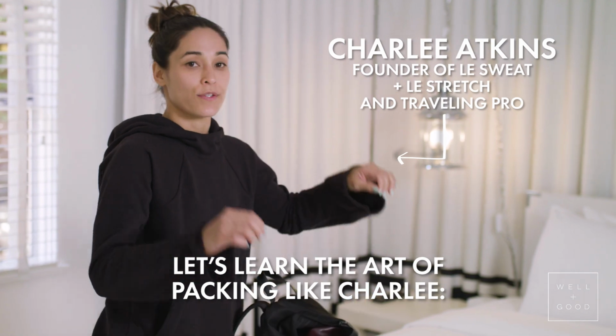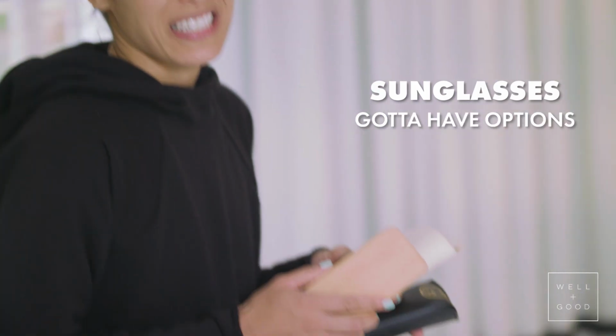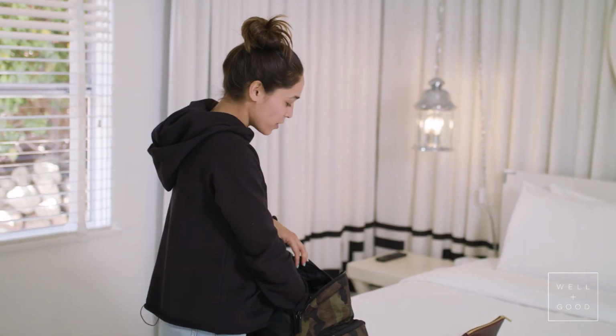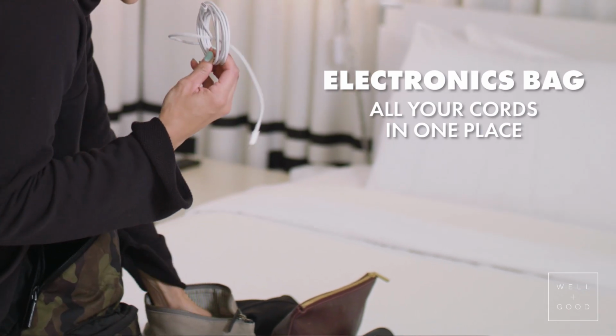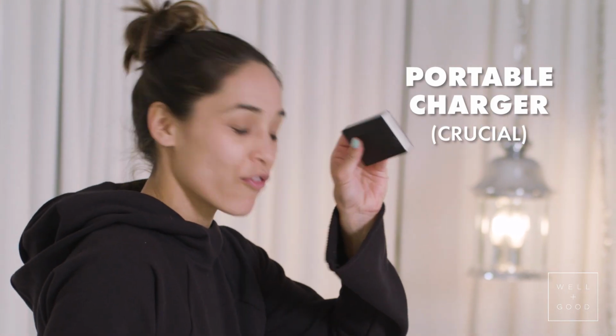I travel for retreats all the time and I have my packing down to an art. First of all, in this bag we have a lot of sunglasses. Hydration station. Wet Ones. You never know what's gonna get dirty. This right here is my electronic bag. It's a great way to collect all the cords, and best of all, we got the Mophie.